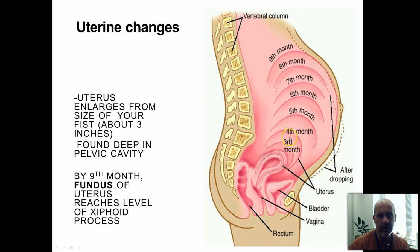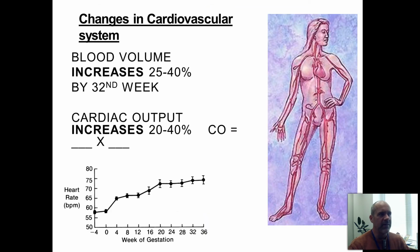And the curved feature here is showing you the position of the fundus of the uterus during the third month, fourth month, fifth month, and so forth up to the ninth month. So you can see how these changes occur, and the little dotted line here is showing you the shift that occurs after dropping of the fetus occurs as childbirth is approaching. The fundus by the end of the ninth month reaches the level of the xiphoid process, that little pointy portion at the bottom of the inferior portion of the sternum. So pretty dramatic change. I don't think that's a surprise to anybody.